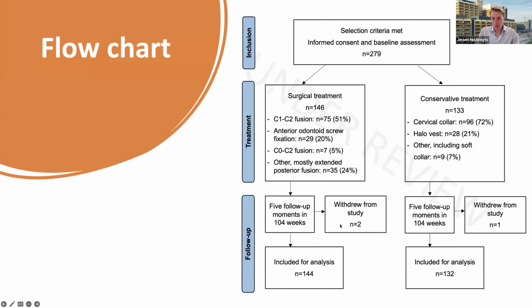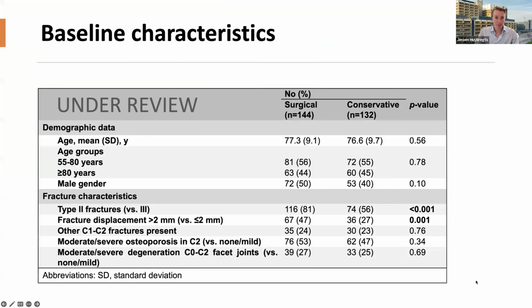2 patients withdrew from the study, so we're able to analyze 144 of the surgical patients. Then in the conservative group, there were 133 patients, of which the vast majority was treated with a cervical collar, but also some HaloVests were applied. 1 patient withdrew from the conservative arm, and then we analyzed 132 of those patients.